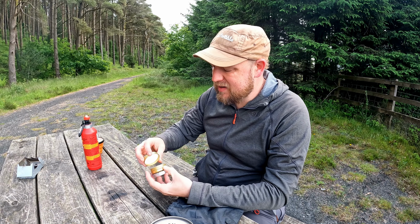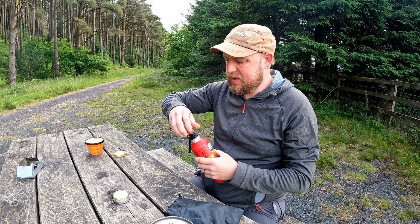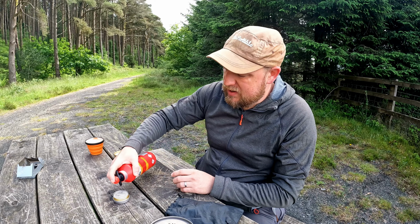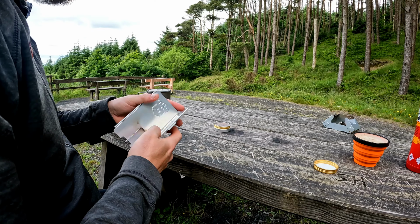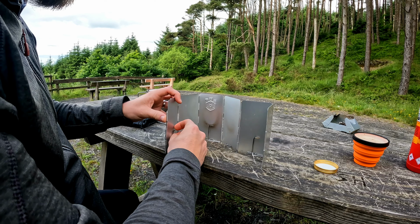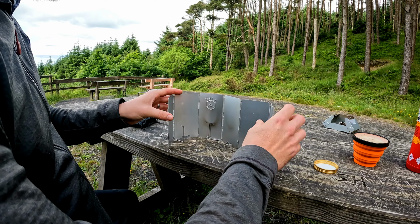So this thing is probably going to take, I don't know, half the amount of meth that I just put in the BCB. But the big difference here is that I've got a windbreak that comes with it, and that should keep that heat contained. As you can see, the windbreak that comes with this has got these little tabs on the inside, and that's just to rest your pot on.